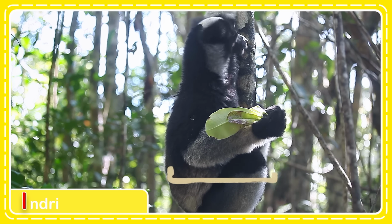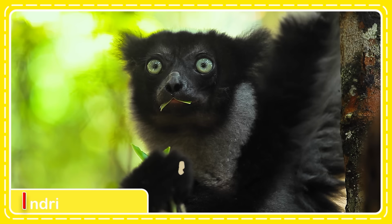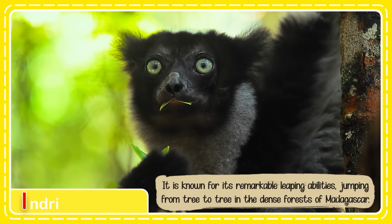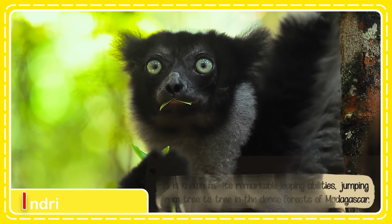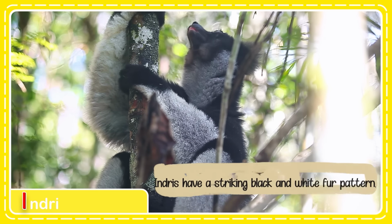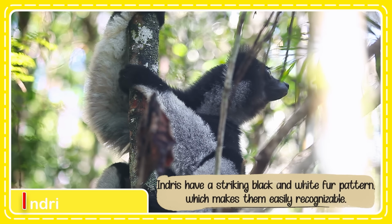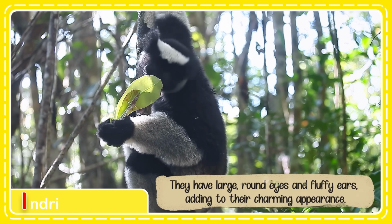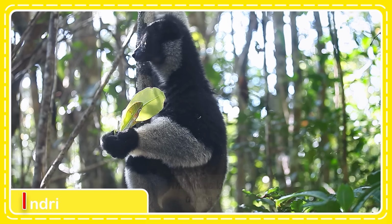I. I for Indri. The Indri is the largest living lemur species. It is known for its remarkable leaping abilities, jumping from tree to tree in the dense forests of Madagascar. Indris have a striking black and white fur pattern, which makes them easily recognizable. They have large round eyes and fluffy ears, adding to their charming appearance.